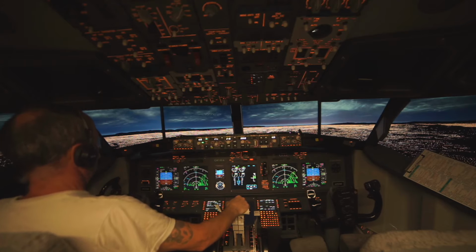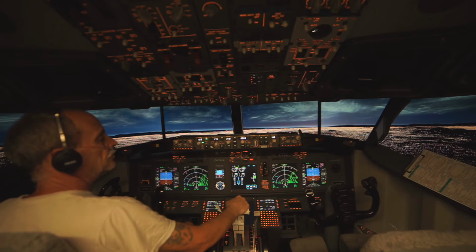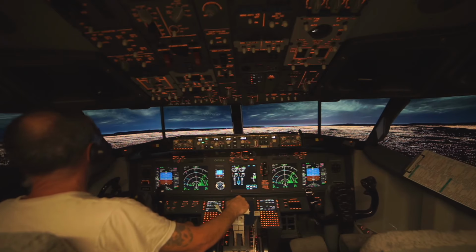Continue up runway 33 and hold for the hotel. Up 33 for the hotel, Air Canada 015.